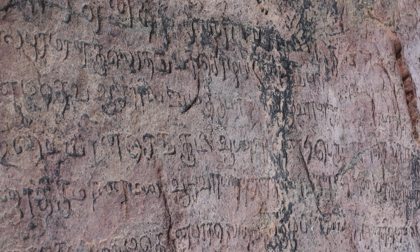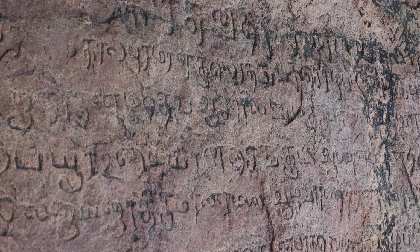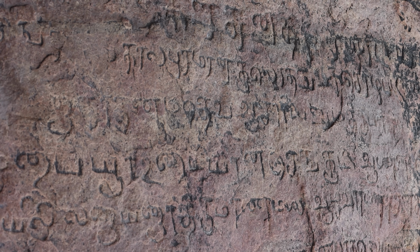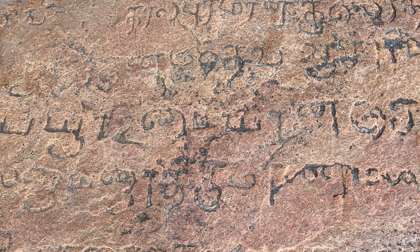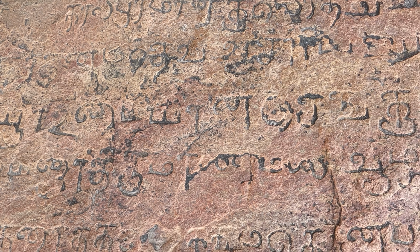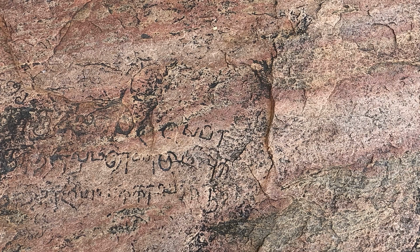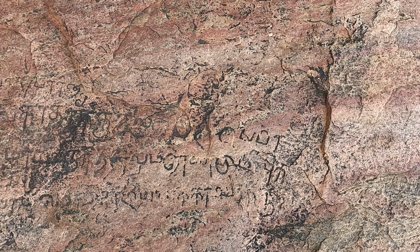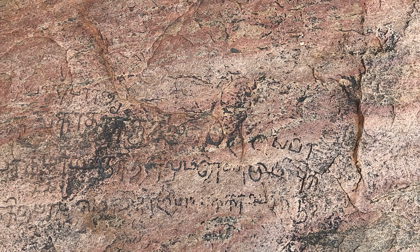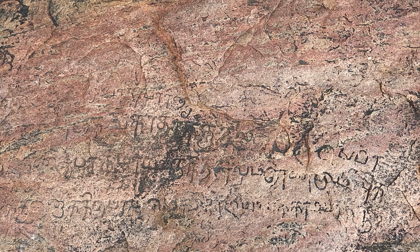I can read the first word here. It says Sundarapandian, the name of a king who ruled around 1250 AD. In these types of inscriptions, the first word usually denotes a king who ruled at the time of inscription. This means the inscription and the Jain carvings were made around 1250 AD, approximately 750 years ago.